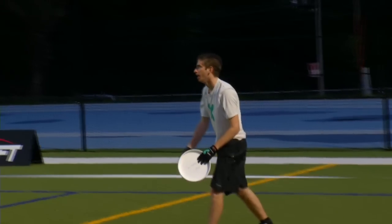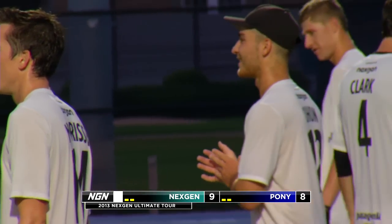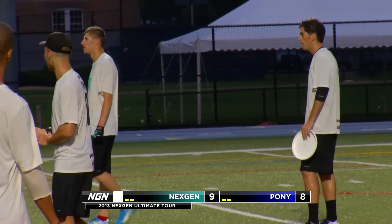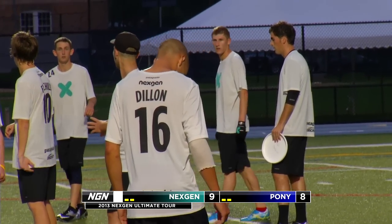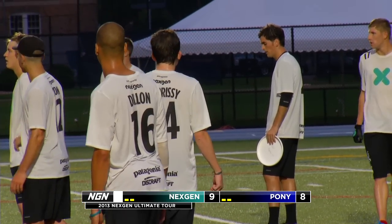So, PoNY on the one hand saying they had to do some suboptimal things, but on the other hand, they still made the plays when they were there. Remains to be seen whether PoNY can continue to do it and make those plays. When you have someone like Jimmy Mickle there, your margin for error is a lot bigger.